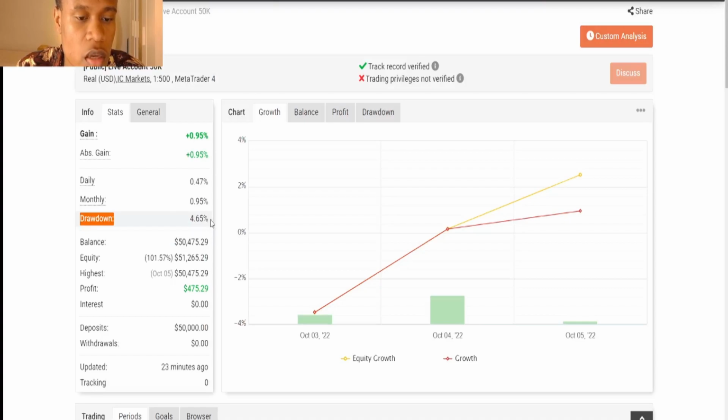As you can see, at the bottom, at the peak, this account was in 4.65% drawdown. I ended up taking two stop losses. I took them a little bit out of my risk management, and let me explain why. I don't usually break my risk management. But what happened is that I have a 100k account, my personal account that I was trading before. When I moved to the 50k account, I continued with the same risk management. That's why this happened.